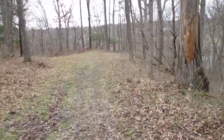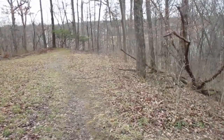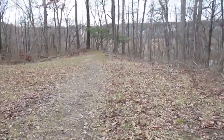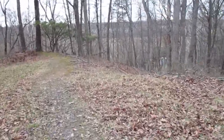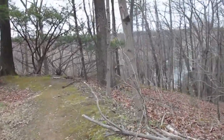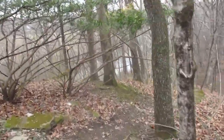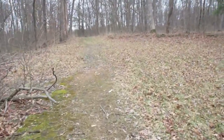I don't know what this is, what it was originally used for. I mean, it just comes over here to the cliff and ends. Or does it? Okay, there's a trail going down there. We're gonna come back and look at that. That may be the second ravine, but let's first finish where we were at.